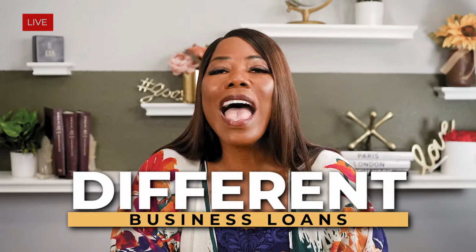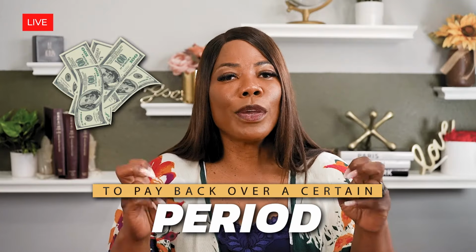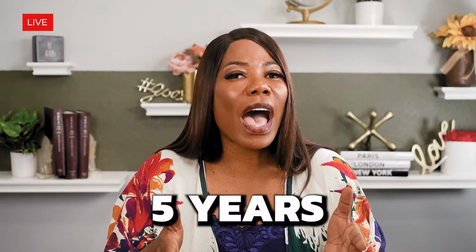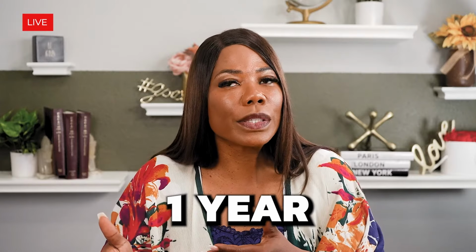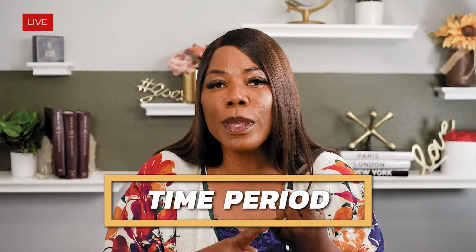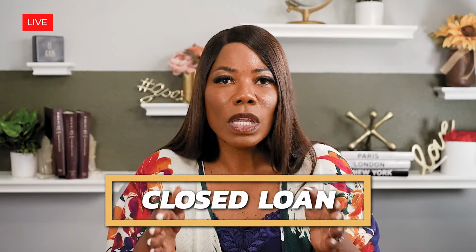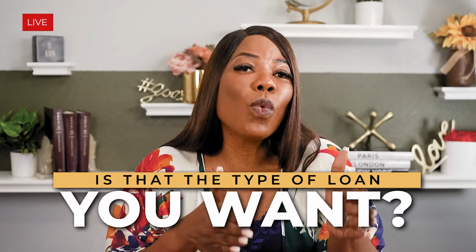Different business loans have different types of features. So one type of business loan could be where they lend you money that you have to pay back over a certain period. Maybe they allow you to pay it back over 5 years, 7 years, 1 year. That means that you have an end to when you have to pay that loan back. There's going to be a time period, there's going to be an interest rate, and that's a closed loan. It has a term, it has a rate associated with it. Is that the type of loan you want?